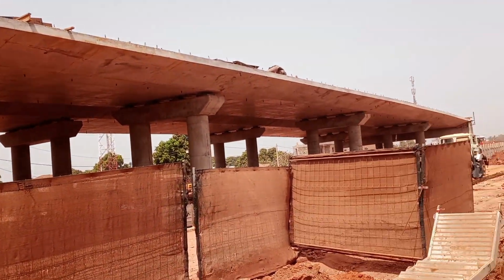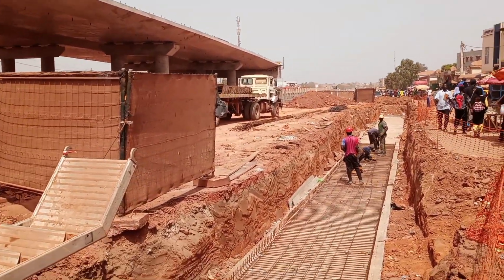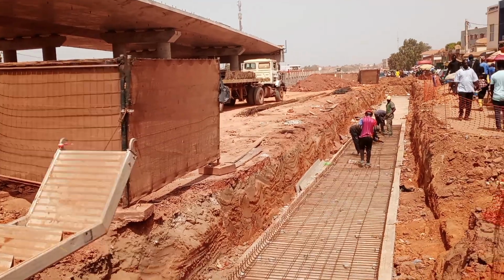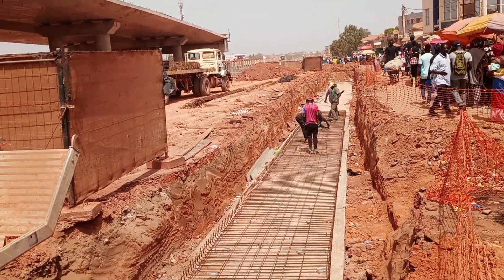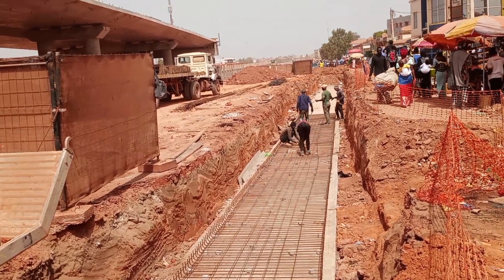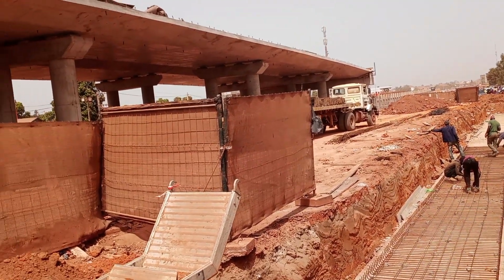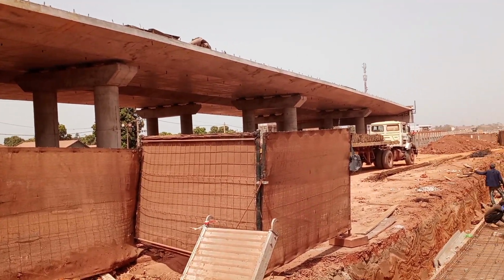So everything is going along nicely. The job is going smoothly. Our guys are working tirelessly, and this is so beautiful, what they are doing. This is to channel the water. It is very important to take this into consideration when this job is going on.